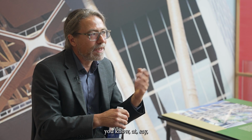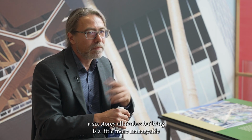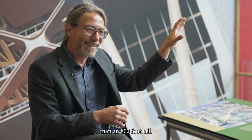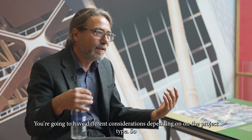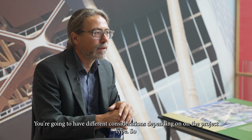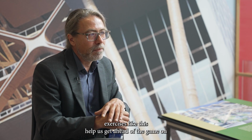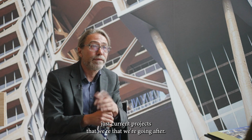Say a 6-story all-timber building is a little more manageable than an 800-foot tall one. You're going to have different details. You're going to have different considerations depending on the project type. So exercises like this help us get ahead of the game on just current projects that we're going after.